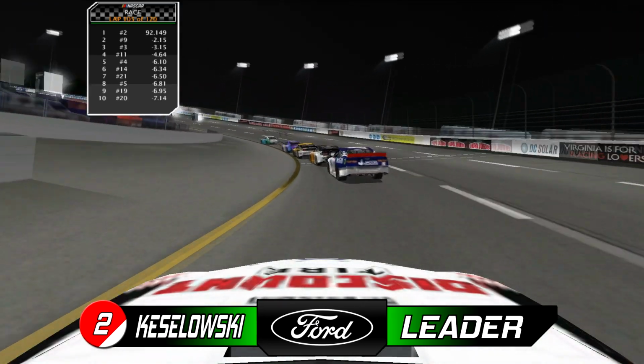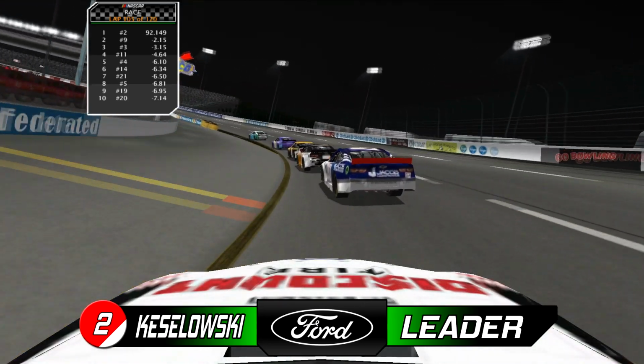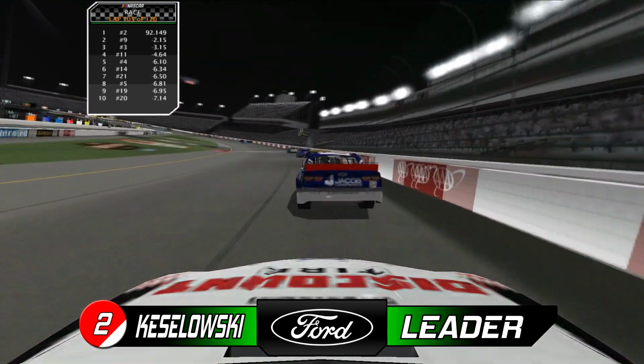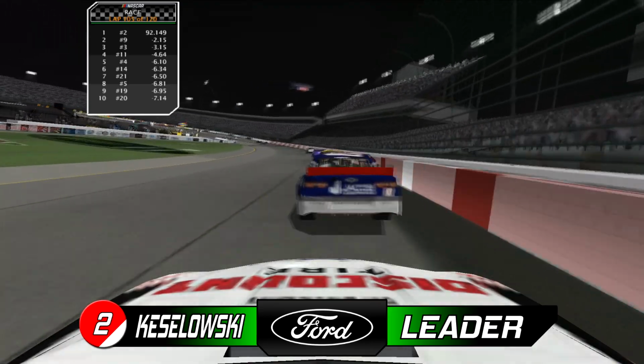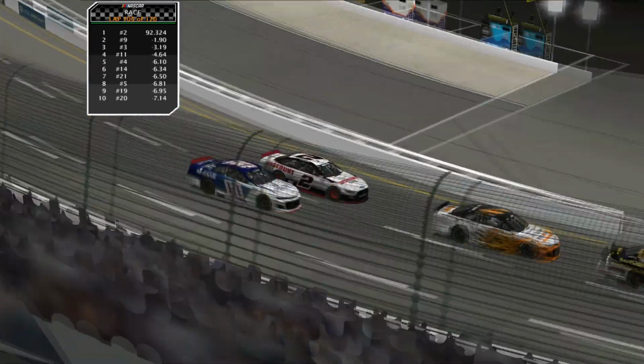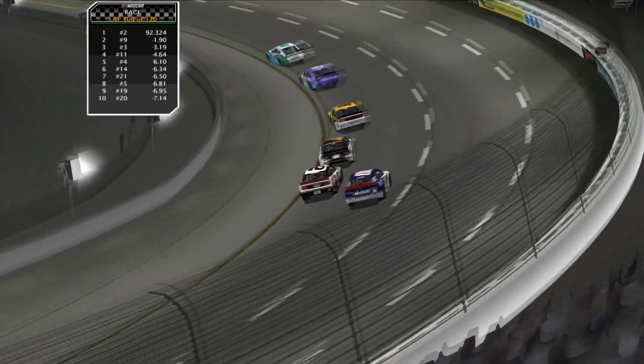For Brad Keselowski, he is in the thick of it. About a 5-car pack he has to get through, followed by a 3-car pack, and then just intermittent traffic through the rest of the race. It's a short track. It's something you expect to deal with, and it's exactly what is going to be Brad's problem here.